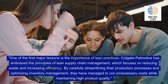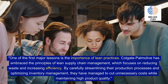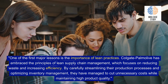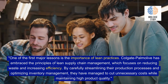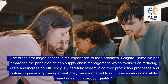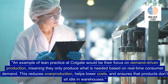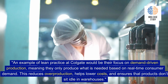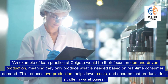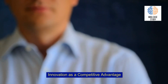Importance of lean practices for efficiency. One of the first major lessons is the importance of lean practices. Colgate-Palmolive has embraced the principles of lean supply chain management, which focuses on reducing waste and increasing efficiency. By carefully streamlining their production processes and optimizing inventory management, they have managed to cut unnecessary costs while maintaining high product quality. An example of lean practice at Colgate would be their focus on demand-driven production, meaning they only produce what is needed based on real-time consumer demand. This reduces overproduction, helps lower costs, and ensures that products don't sit idle in warehouses.